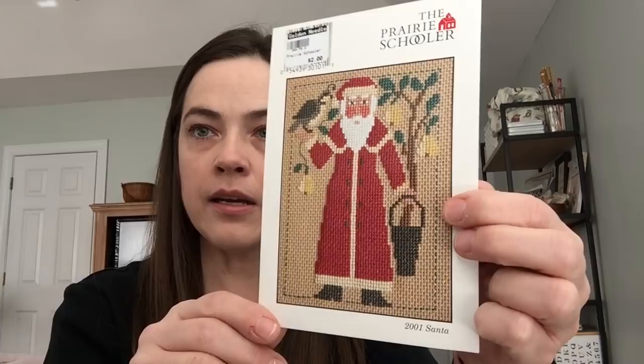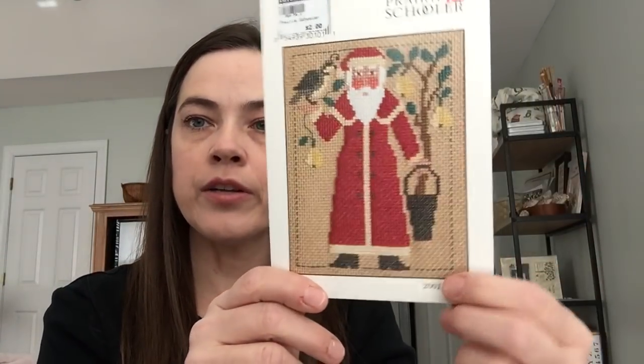So, oh, and also from Golden Needle, I got this Santa. I'd like to try and do one a month. We'll see how that happens, if that works. And then I got 2 more tingles. And I placed an order from 123 Stitch. I got the other 2 tingles I need. And I got some just cream.